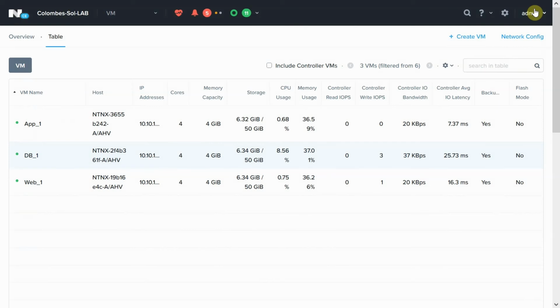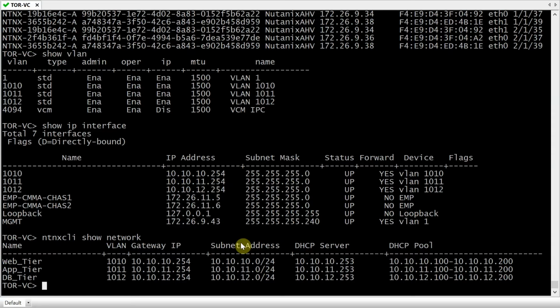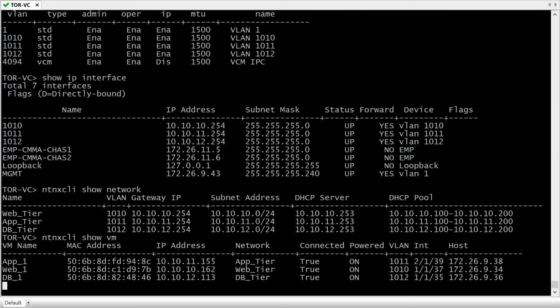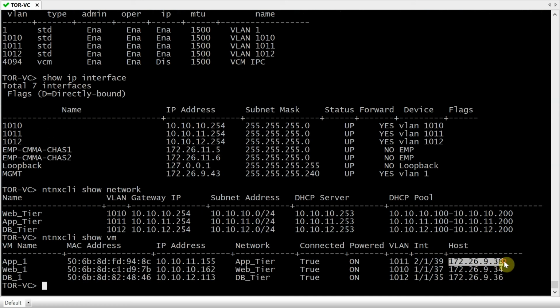Then the last thing I want to show you is let's do a VM migration. Before we do that, let's verify something from the switch. So let's go back to the switch console. So let's do show VM. And let's imagine I want to move the web 1 VM. As you can see here, each VM is running on a different host.